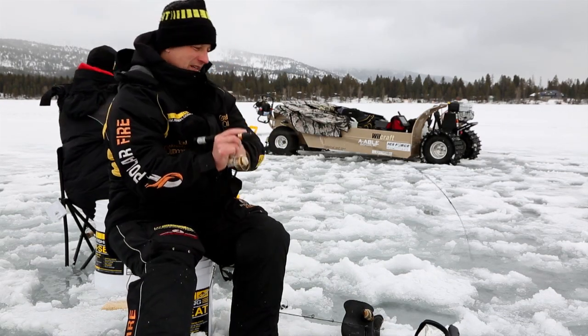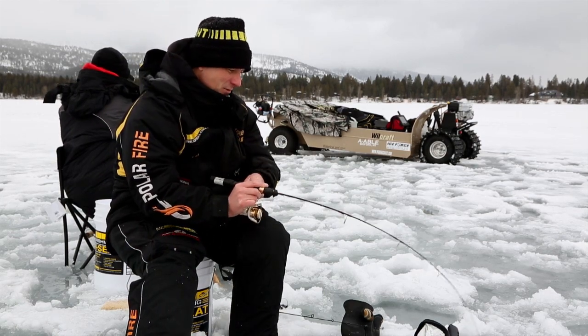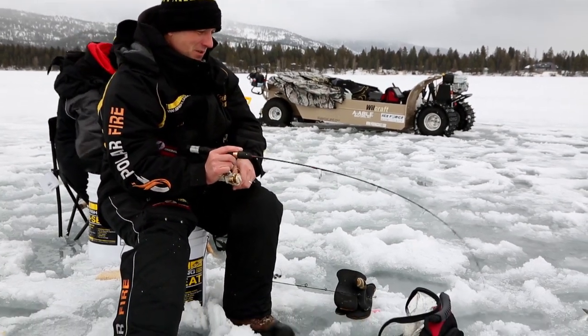There he is. Just had to put a few more grubs on there and kind of cover up that hook tip. Here he comes.